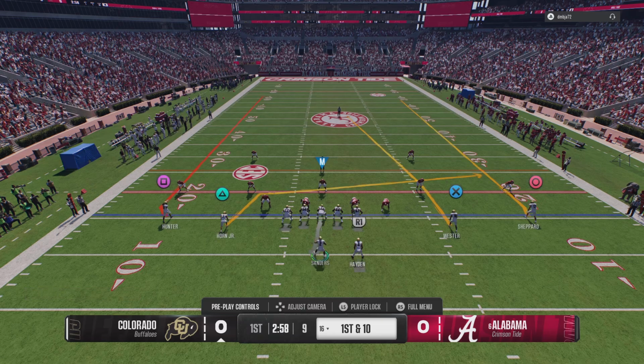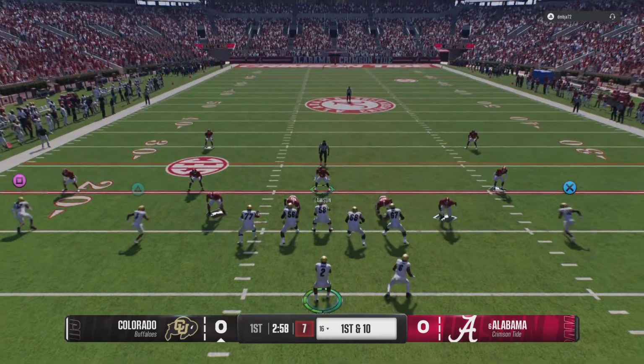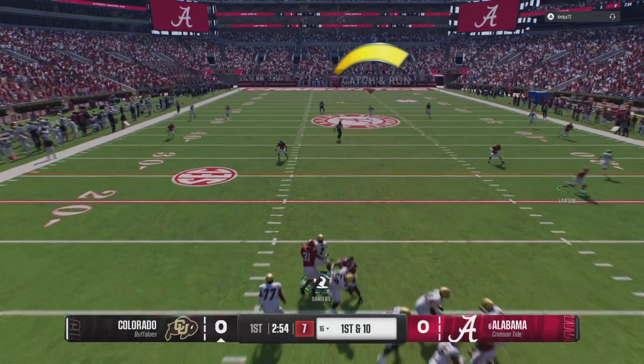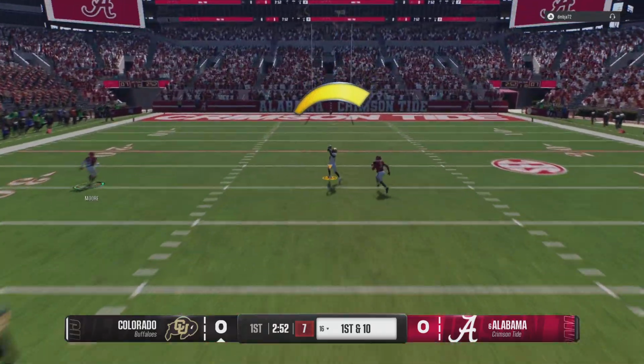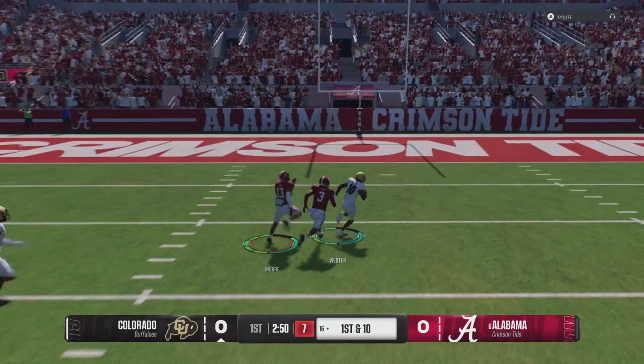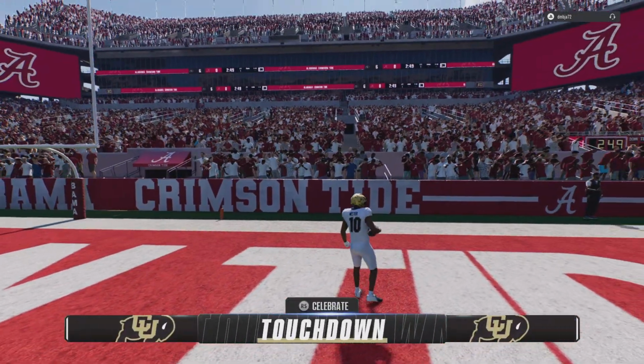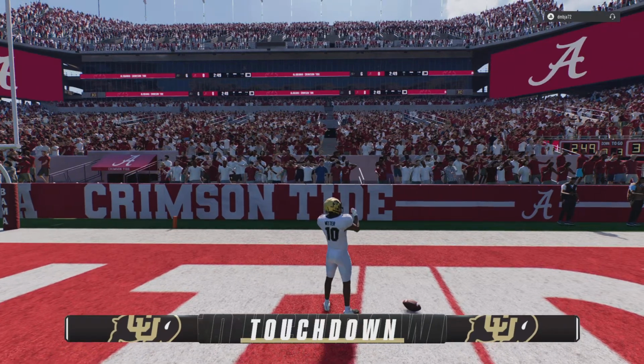The receivers often will run their route based on a side adjustment. Looking for a man, it's Sanders. Coming after him. Taking a shot on the first play. And he hauls it in at the 25. And he'll haul it in and take it to the end zone. Touchdown, Colorado!